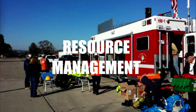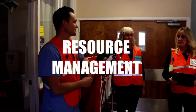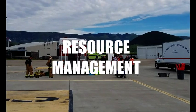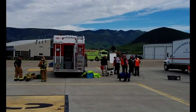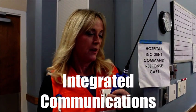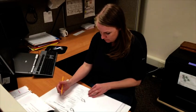Resource management occurs at all SEMS levels in various ways. At the field level, the use of resources is tactically directed. At levels above the field, resources are coordinated and prioritized for use at the field level. Integrated communications. Throughout all SEMS levels, there must be a dedicated effort to ensure that communication systems, planning, and information flow are being accomplished in an effective manner.